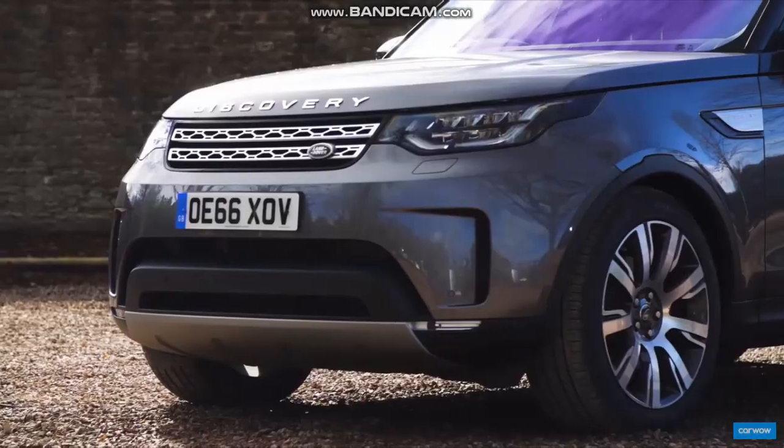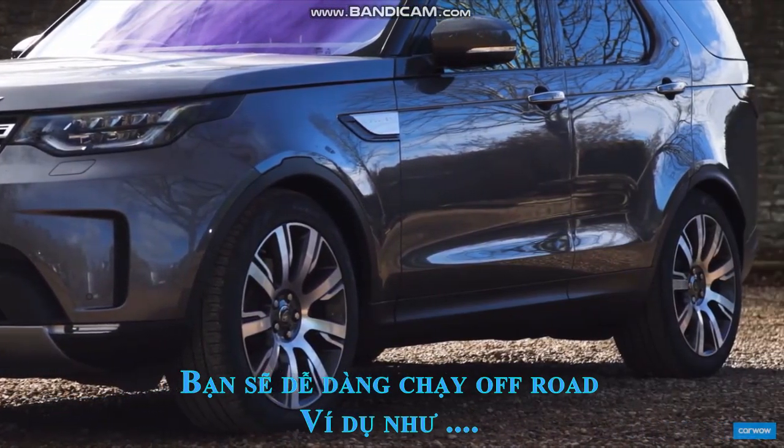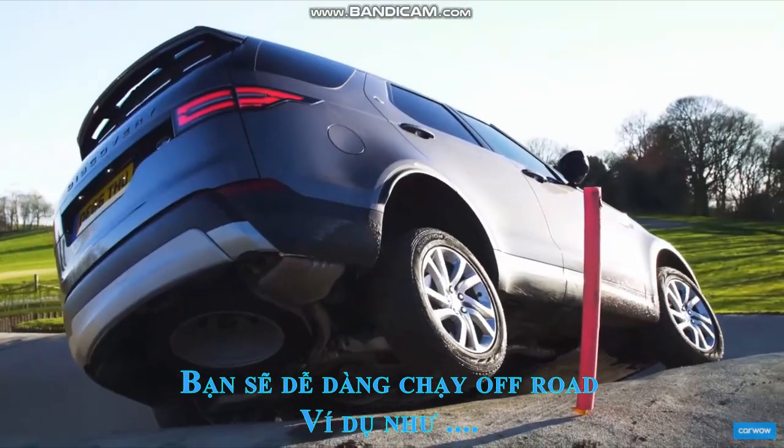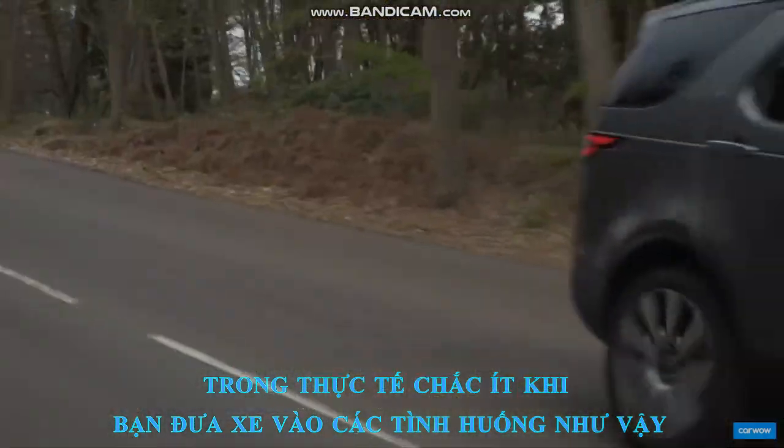That's a big difference. So the Land Rover is the king of the seat height contest, and it's easily the best car to drive off-road. It can do stuff like this, and this. But how often are you going to need to do any of that stuff in real life?